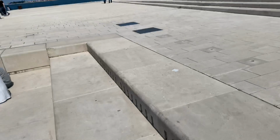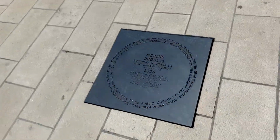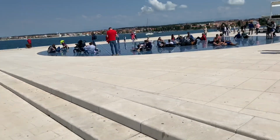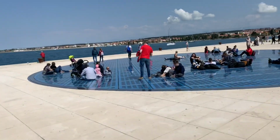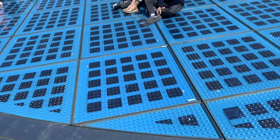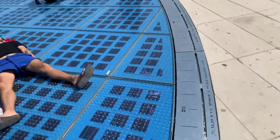Alright, I'll have to come back at night. You see that when the waves are bigger in the evening, it's better. And this whole disc right here is solar cells picking up energy, and this whole thing lights up. And they're all different colors and different lights, so it's pretty amazing. Interesting.